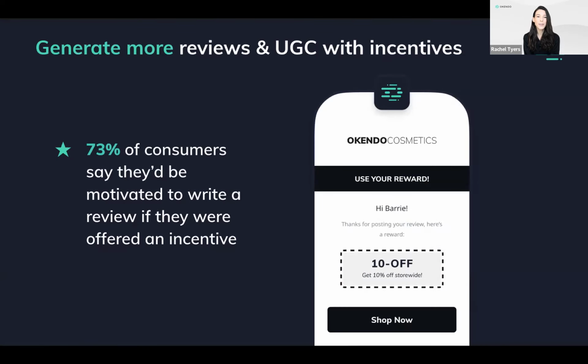73% of consumers also say they would be motivated to write a review if they were offered an incentive. So a great little tip here is offer coupons or points to people in exchange for leaving their customer feedback. You can also tier out rewards. So if you want to incentivize UGC, you want to collect more UGC, perhaps you offer 10% off your next purchase for a text review, and maybe that's upgraded to 20% off your next purchase for someone that submits a photo or video UGC piece.